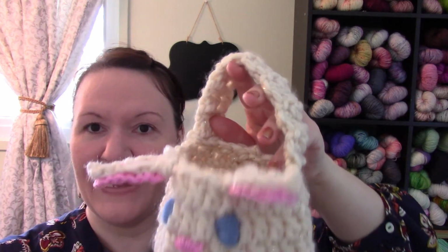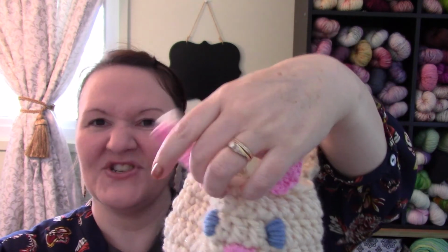It was almost like, well, it is a toy. It's a toy, kind of. It's something that my daughters will be able to use and play with even after Easter. I just wish the ears would stand up.